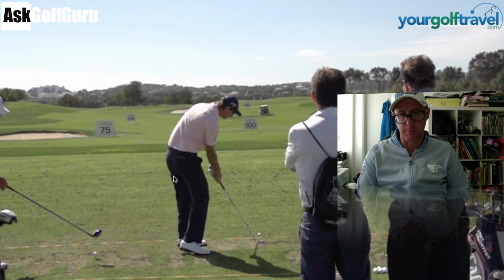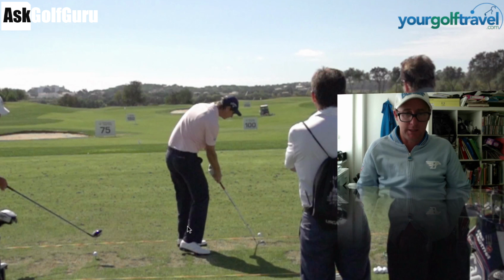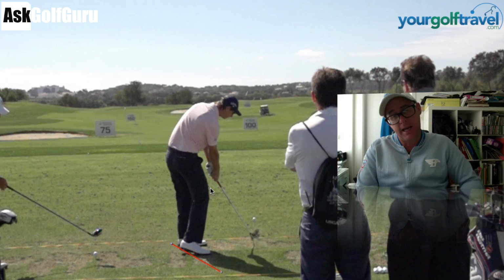So all that energy built up through his body is stopped and it's done. It's kind of giving up and sending that energy out into the club as the club speeds up. Into impact position, left foot pretty stable, right foot coming up, right knee kicking across. You know, really long hitters often, at this point, you see them taking off with the left foot.